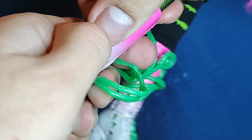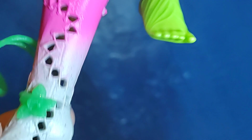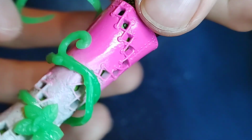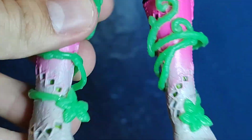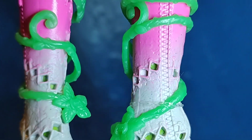Her leg sculpting is so detailed. Let me show you. Her feet have roots. So her shoes are a flower pot situation. She just plants herself in them and walks around. That is very cool. I love that. And these are very rubbery vines that loop around her. I'm sorry, I just shoved her boot in your face, I know. But look, I love these details.